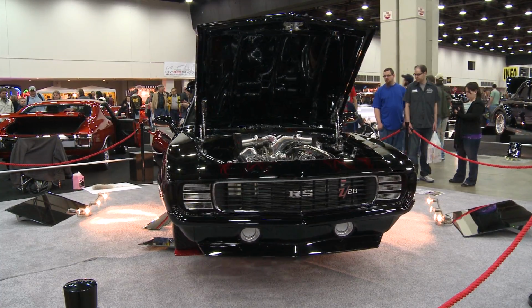It's built hard, it's built tough. And a lot of people think that this car is a trailer queen. Well, this is far from a trailer queen. We take this car out and we drive it hard the way it was meant to be. I'll put on more smoke than anybody else.